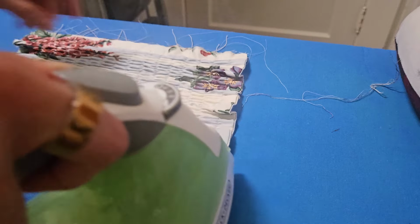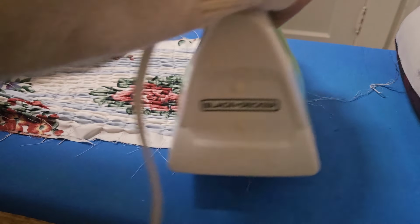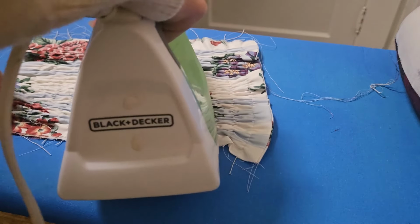This part feels super satisfying to me. I really like watching it all shrink down.